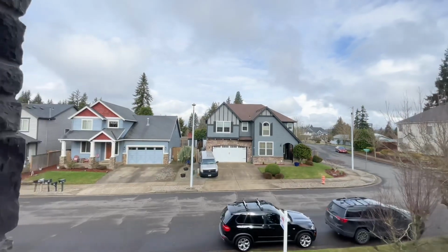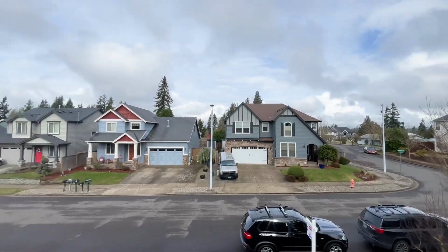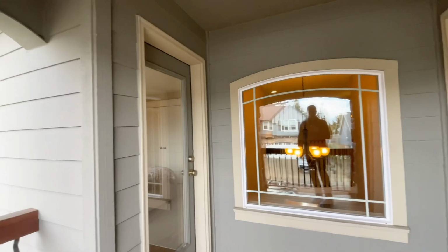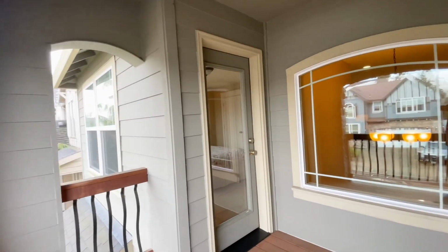I would absolutely love to hang out down here, or up here, in the evening with a glass of wine and the sunset. Now that sounds like a good evening.